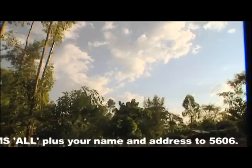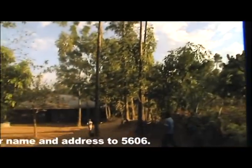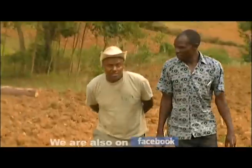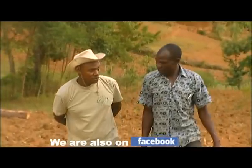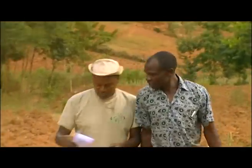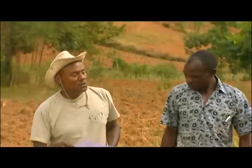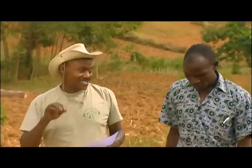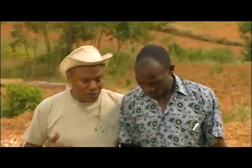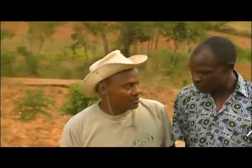The Shamba Shape Up team had the soil on Vincent's Shamba tested at the Crop Nutrition Laboratory Services in Nairobi. Vincent, I've talked to the experts and we took your soil for testing, and I'm afraid the results are not very good. You see, your soil pH is low. Which means it's acidic. You have to add lime to it. And then your phosphorus and potassium is very, very low.